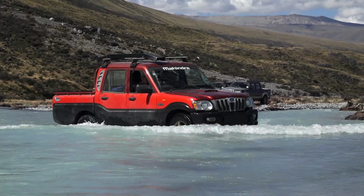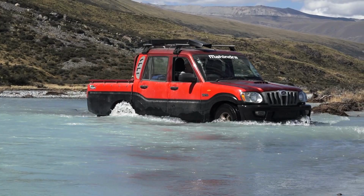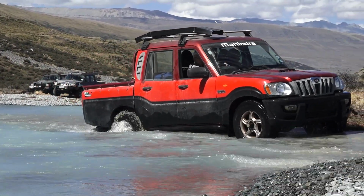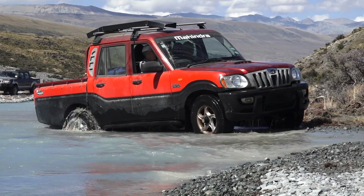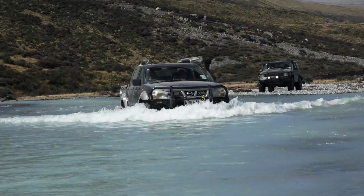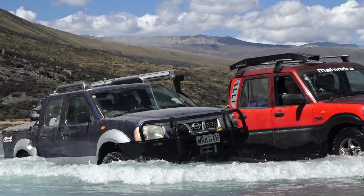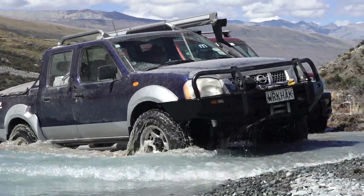You might remember last week we stayed up at the Macaulay Hut at the top of the Macaulay Valley. And then we came round to the Godley Valley and started up a road past a sign that said Public Road. The Mahindra is crossing another river. Bob comes alongside and out with a towing strap to pull him through.